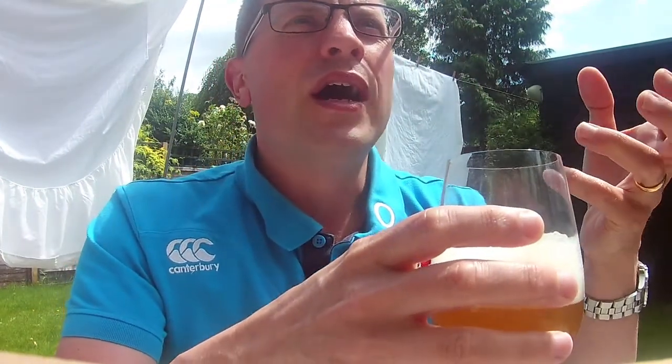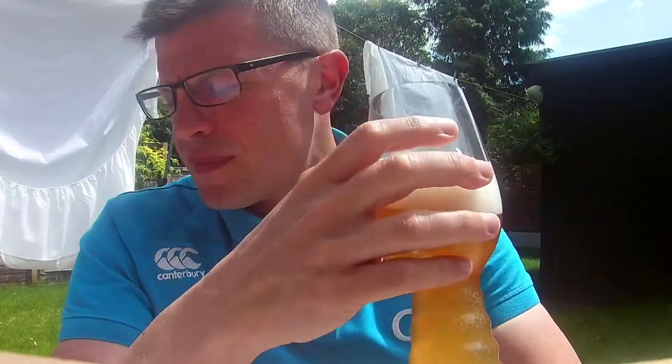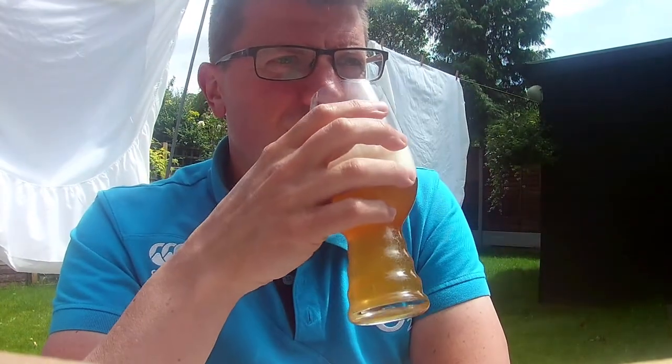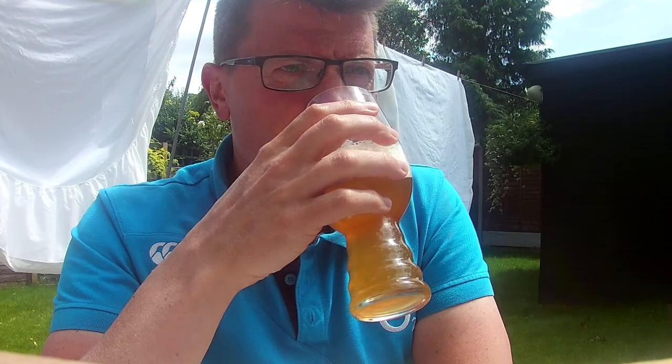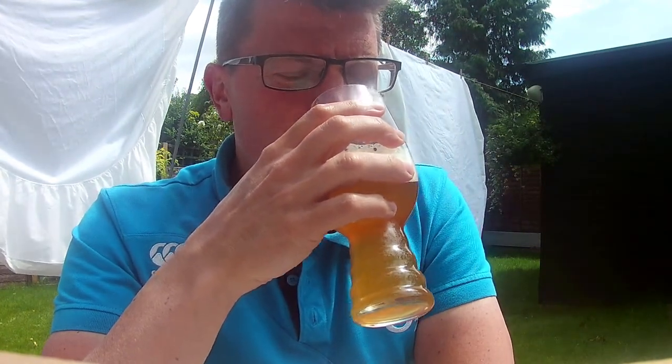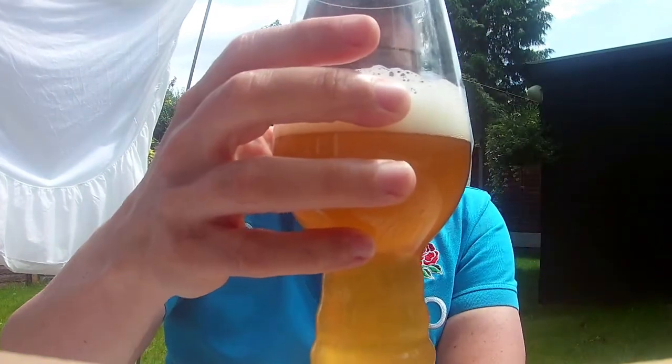Right, I'm getting a very floral aroma from that. So this was Challenger, yeah. There's loads of aroma coming off it, lots, and it is very, very floral. Let's have a sip. Okay, so you can see the head is going down.